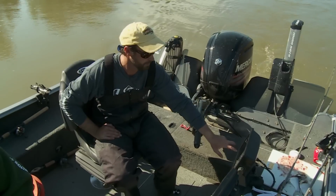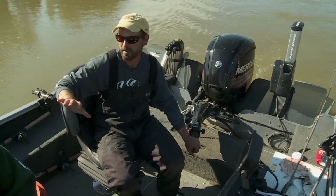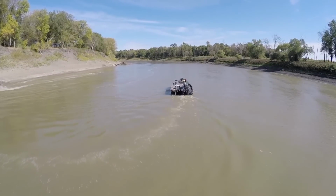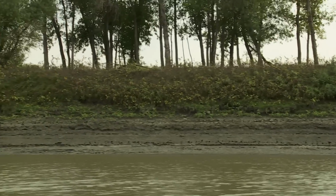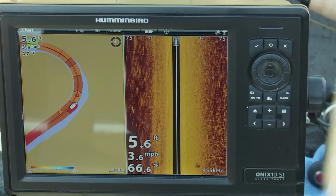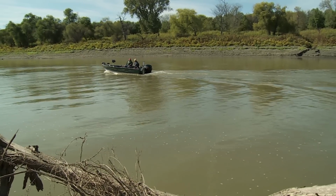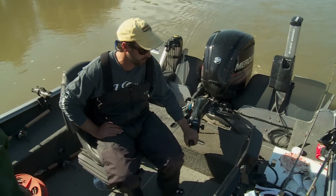And then secondly, I'm using the side imaging to identify any type of cover that might be off to the side. The visibility in this river is very limited, so finding the cover with your eyes can be quite challenging, but the sonar shows me where the cover is, and then I've got this map to show me exactly how deep it is, and it allows Dave and I then to go back and pinpoint areas that look very similar. AutoChart Live is just amazing technology.